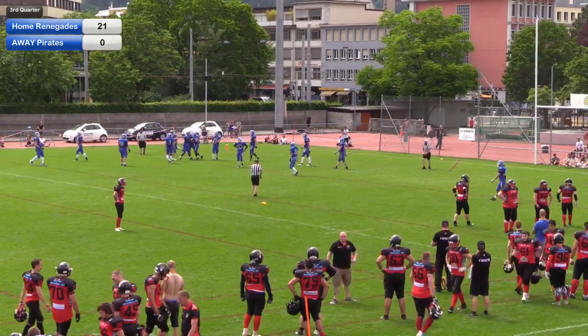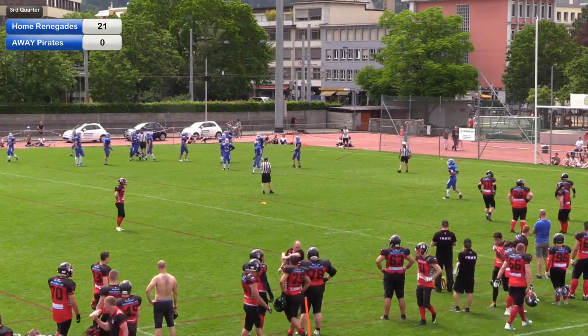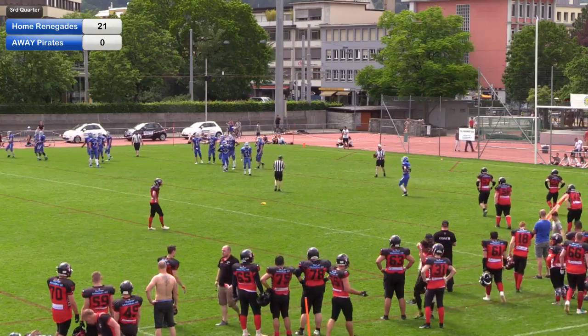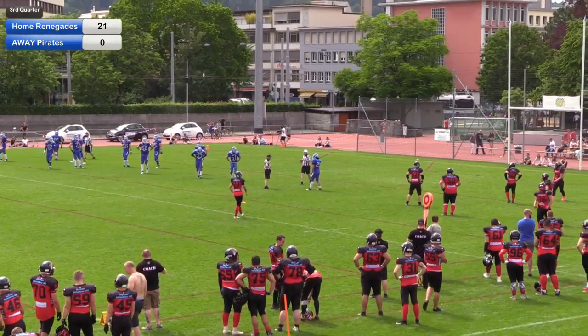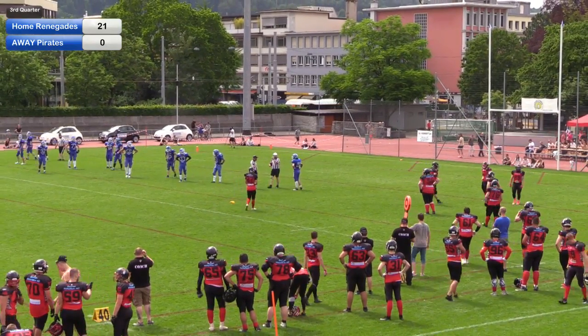New score, Zurich Renegades, 27. But there's a flag on the play, so we'll have to wait and see if it affected the touchdown or not.